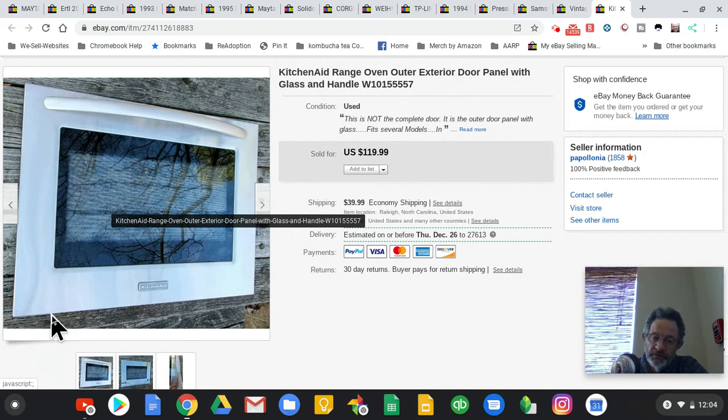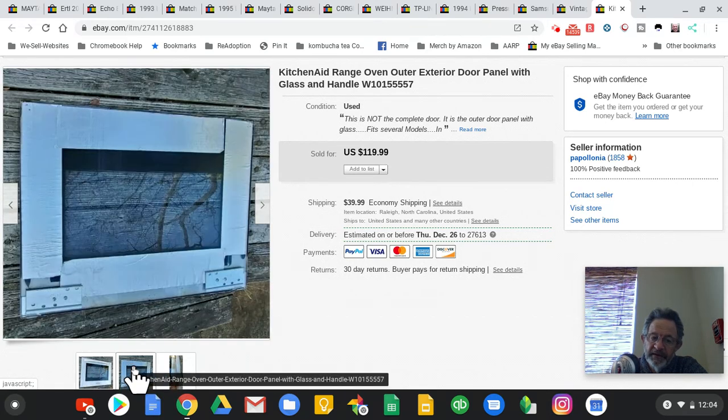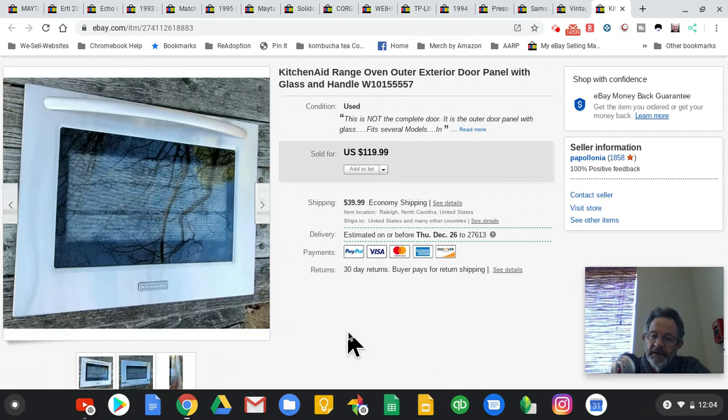This is four screws, one screw here, one here, one here, one here. Comes off, little torque screws. Cleaned it up really good. Front, back. Showed there was a little mark in the handle. Sold it 2 days later. I was stoked.